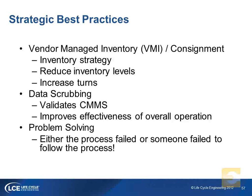Vendor managed inventory, again, I started today's conversation with the tactical dollars that we need to keep in our storeroom. Now, once we establish the tactical value of the storeroom, how do we strategically manage that? Now we can start introducing vendor managed inventories, consignments, again, vending machines, which I'm pretty big on. And then the next one, data scrubbing. How do we clean up the system?